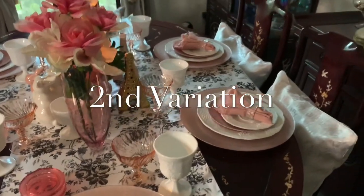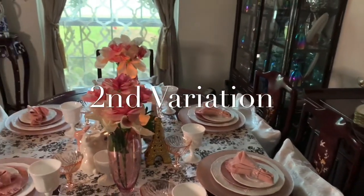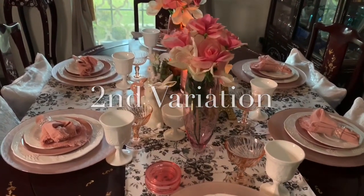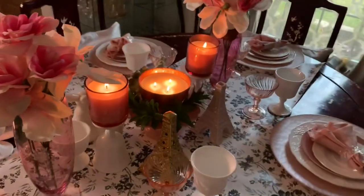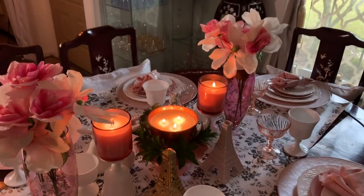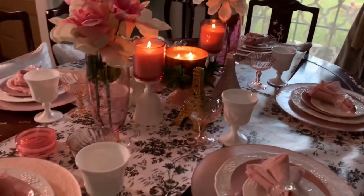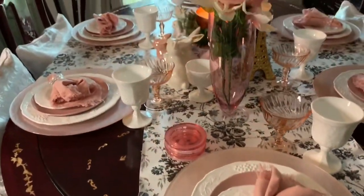Then in the second variation, I use all the same dinnerware, the white milk glass dinner plates and saucers, and then the pink appetizer or bread plates. And then I changed out two of the Eiffel Towers for bunny rabbits.